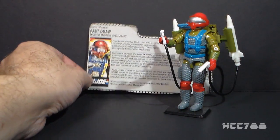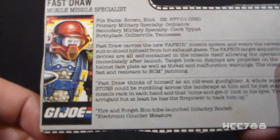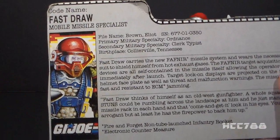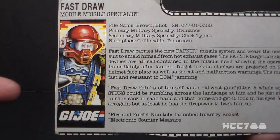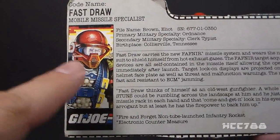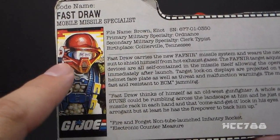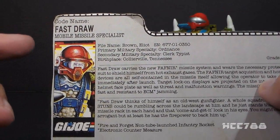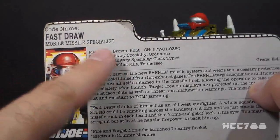Let's take a look at Fast Draw's file card, and his file card had his faction as G.I. Joe. Has a portrait of Fast Draw here, and one thing I think is interesting about this portrait is the card artist left out the blue tube connected to his visor. See, even the artist couldn't put it in.